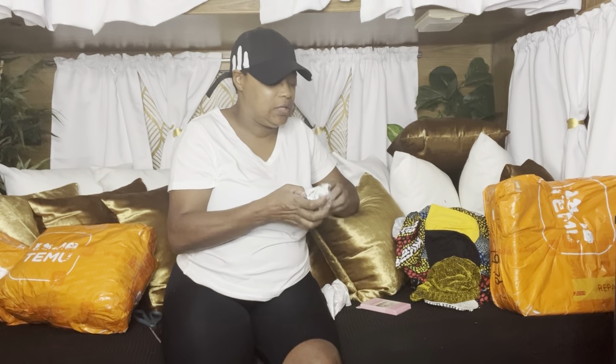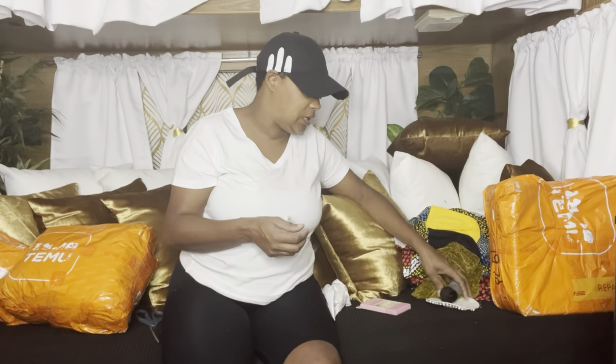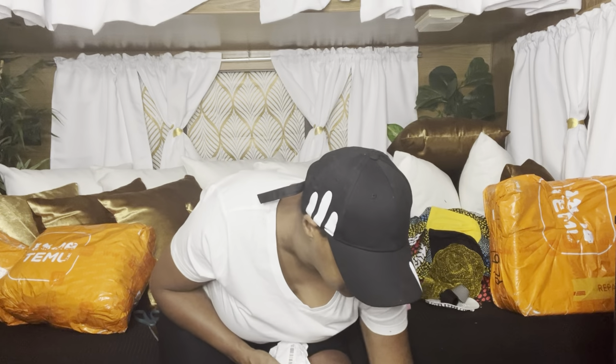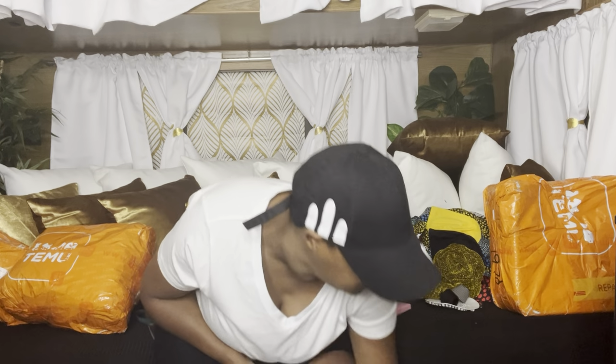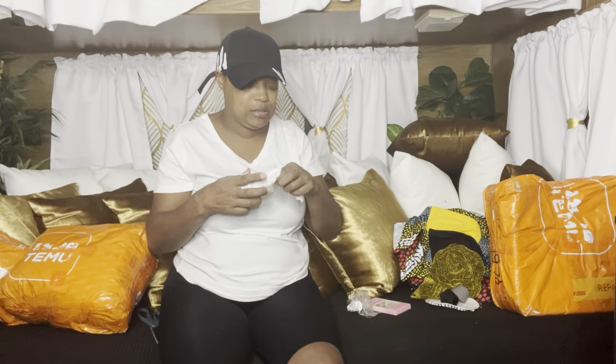And I ordered these little things. Hopefully they will work in my bathtub, because my other thing gives me a headache. And then I put some more stuff. Yeah, I put those shorts on the floor. Let's see what this is.